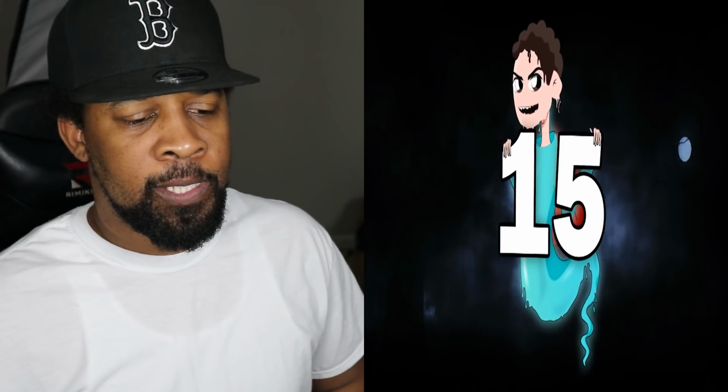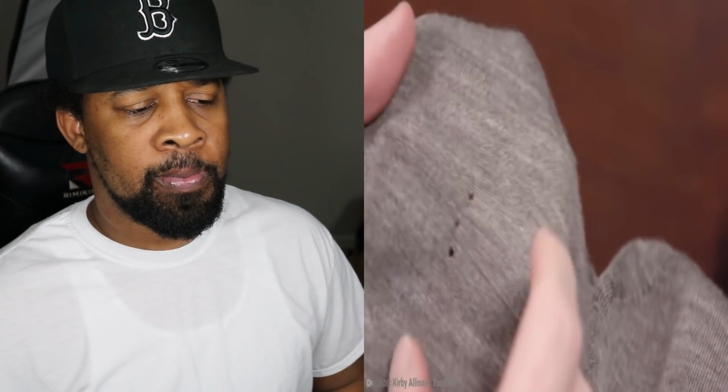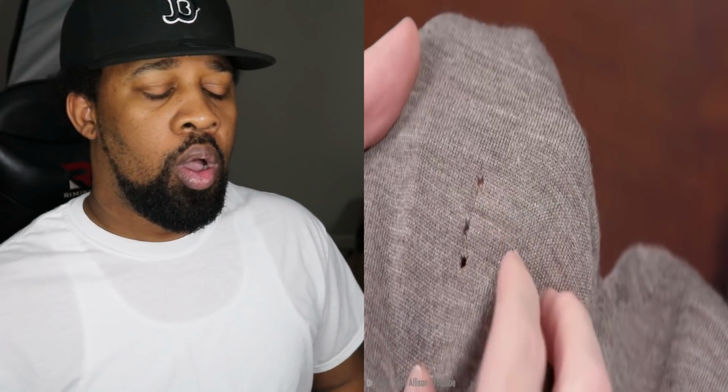Number 15. How to get rid of moths in every part of your home. Moths are the arch enemies of anyone who doesn't like holes in their clothes, which is pretty much everyone.